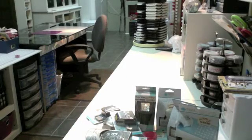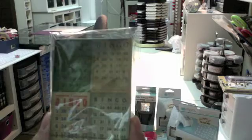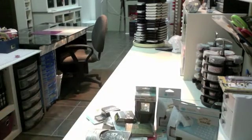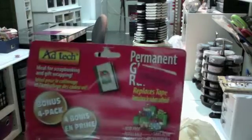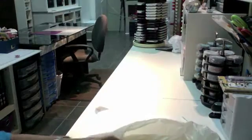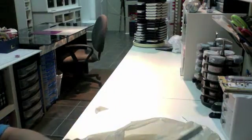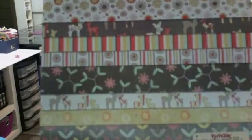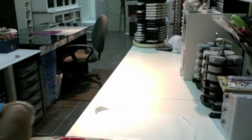I found this one. It's really cute. It's from the District Market, from the Tim Holtz collection. The Bingo. It's just a little notepad. Kind of looks like a little matchbook. So that was from TJ Maxx. Oh, and I almost forgot. I even picked this one up there because it was in the clearance. It's a 4-pack of the AdTech glue runners. And I picked up this little 6x6 paper pad. It's a My Mind's Eye. It's got some plaid at the bottom. It's really cute. So yeah, that was it for that stop.